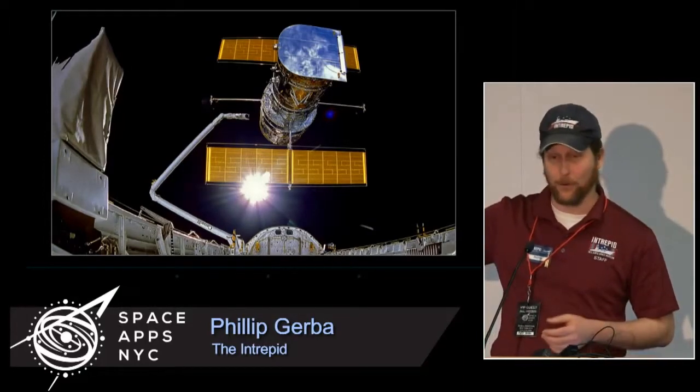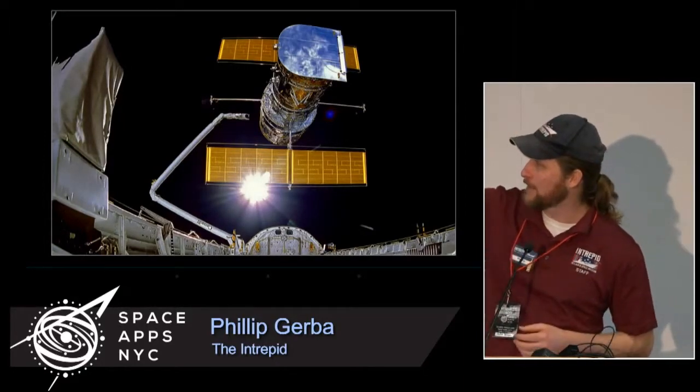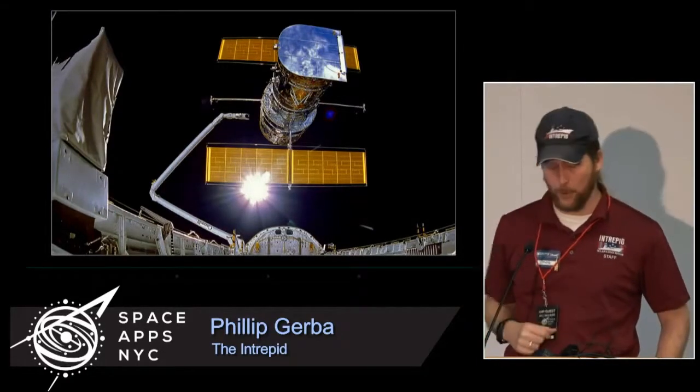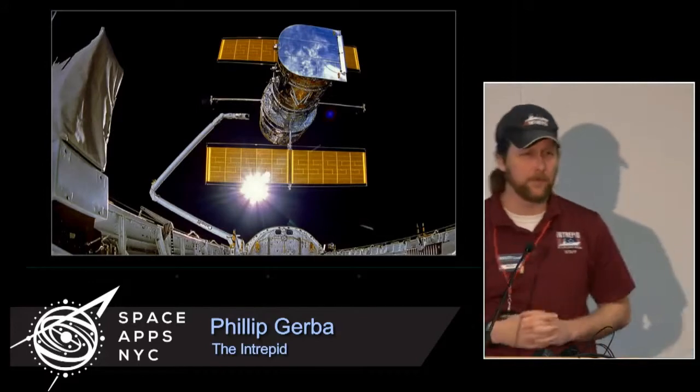And it was deployed using the Canada arm, or more formally called the Remote Manipulation System. That's that big arm attached to the Hubble in the photo there. And that deployment went out without a hitch. Beautiful deployment. And then they started to get information back from the Hubble Space Telescope.